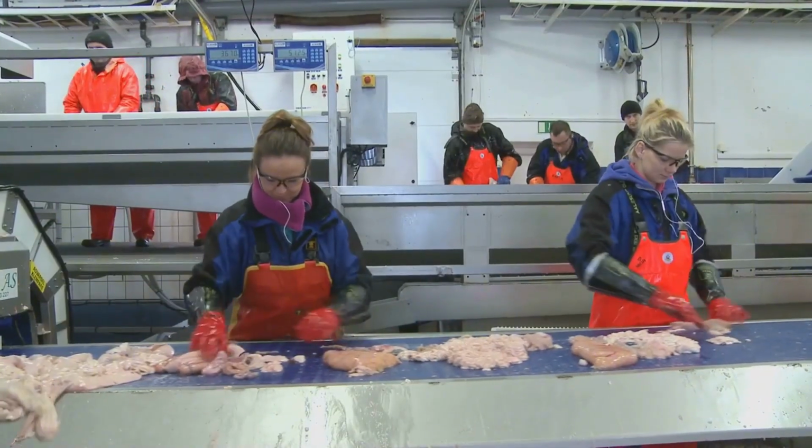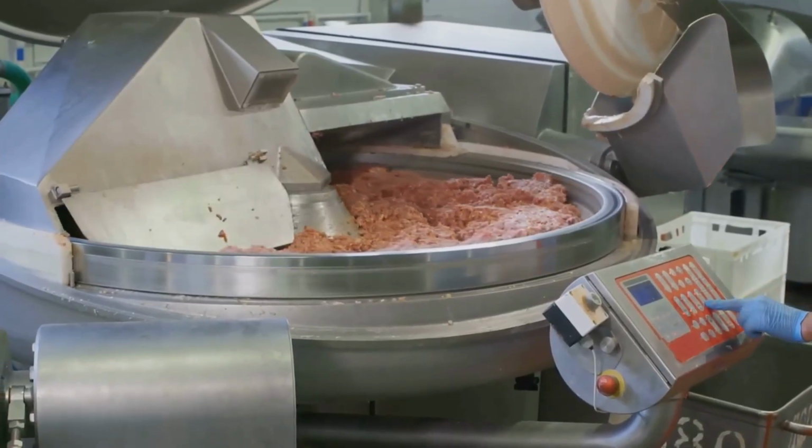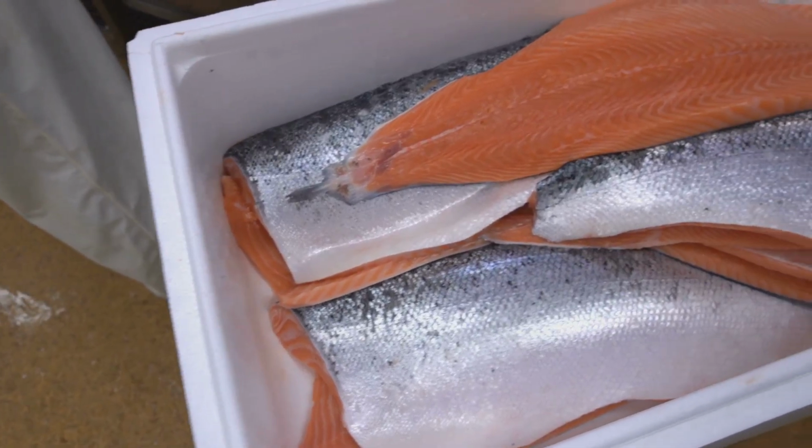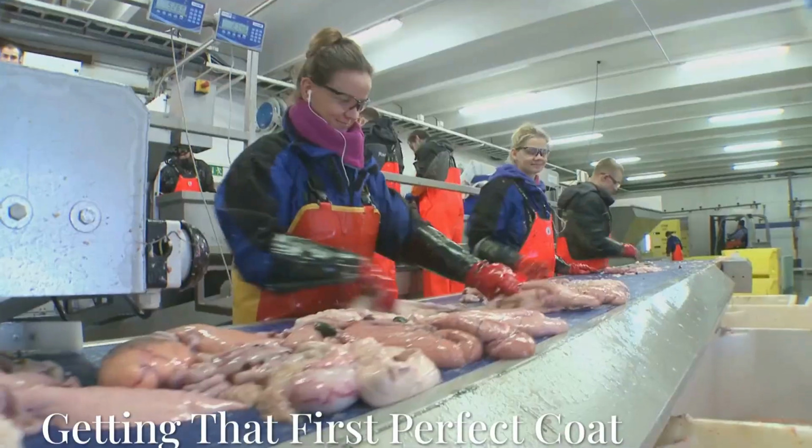The fillets then move on to the skinning process if the skin is still on. Automated skinning machines make quick work of this. The resulting skinless, boneless fillets are now ready to be portioned into the familiar fish stick shape.